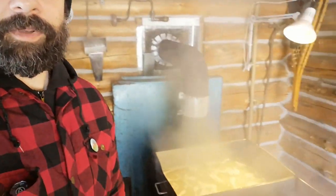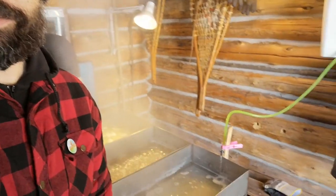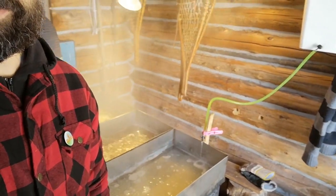So I'm gonna finish up the boil. I've still got another three or 4 buckets left to go through. Using the slow drip again. It's going well. I'm gonna try and boil through all this stuff, but hope you enjoyed the identification process of all the maples that we have here. We're almost at 30 now, which is getting to be a fairly large operation.